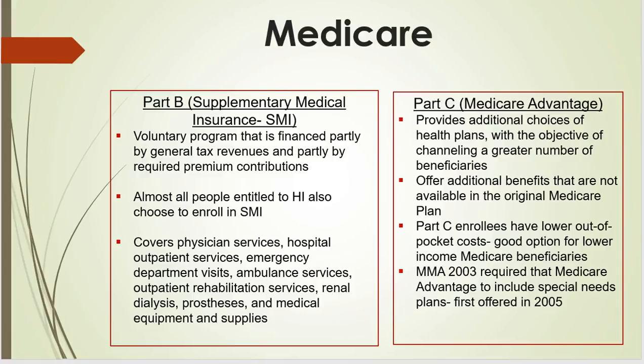Now, when we talk about Medicare Advantage, it's also known as Part C. It does not add specifically defined new services. It merely provides some additional choices of health plans with the objective of channeling a greater number of beneficiaries into managed care plans. The Balanced Budget Act, BBA, of 1997 authorized the Medicare Choice Program, which took effect in 1998. Medicare Plus Choice was renamed Medicare Advantage through the passage of the MMA in 2008.